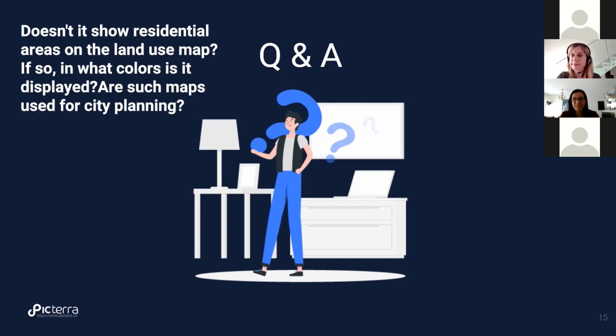Thank you, Caroline. Sevim is wondering if it shows residential areas on the land use map, and if so, in what color would it be displayed? And are such maps used for city planning?